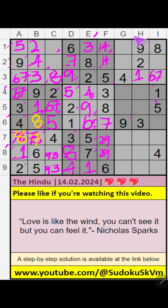Column C, column G, we have 4. So 4 can't come in these cells, then 4 is confirmed here. Then column E, second grid, only one number is remaining, 1 is confirmed here. Second row, we have 1, so 1 can't come in this cell, then 1 is confirmed here. Then only 2 numbers are remaining, 6 and 7. Second row, we have 7, so 7 can't come in this cell, 7 is confirmed here. Then 6 is here. Then column A, only 1 number is remaining, 6 is confirmed here.